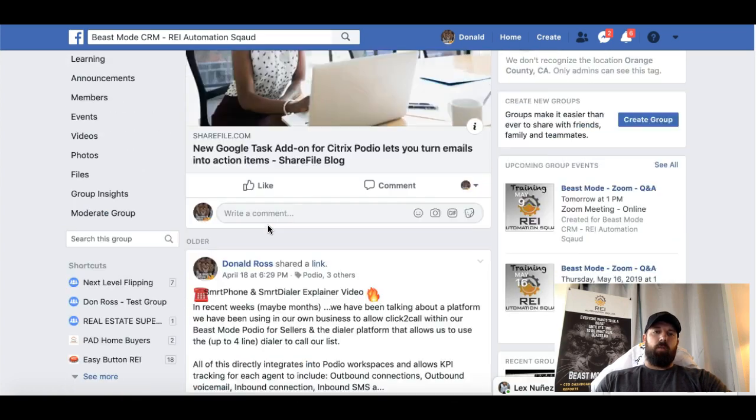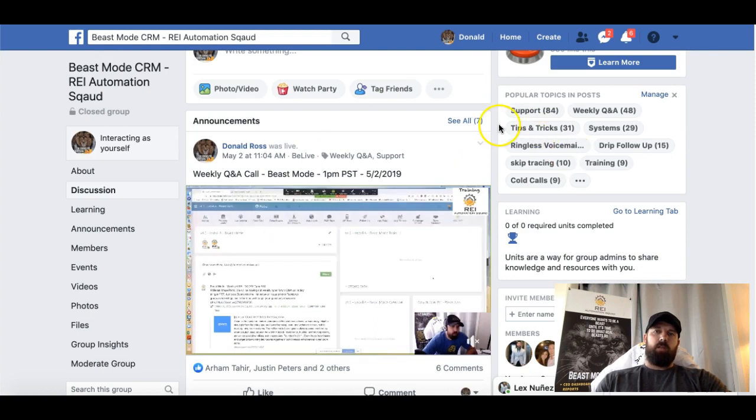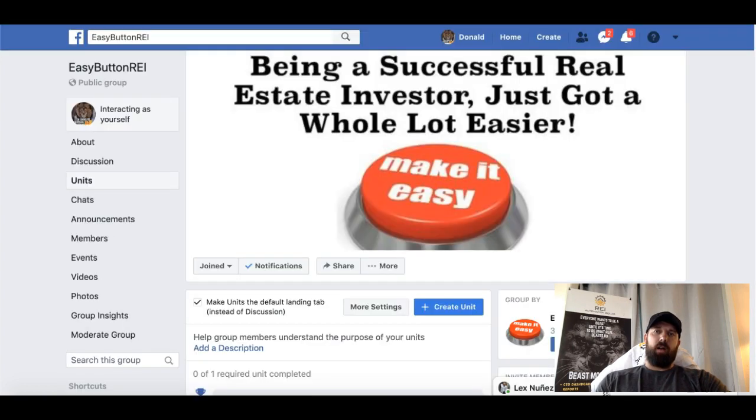Obviously, you can see here we've got some different items in here that we post specifically to our Beast Mode members. You've got some topics that you can filter through easily by these different tags that we've got on them. And that's for our specific Beast Mode members. The access is limited to our current CRM member. If you are a current member of Easy Button or Simple CRM, we have Easy Button REI's area as well on Facebook. So ask questions on the software that we recommend, things like that here.